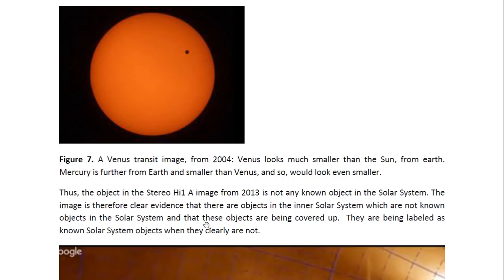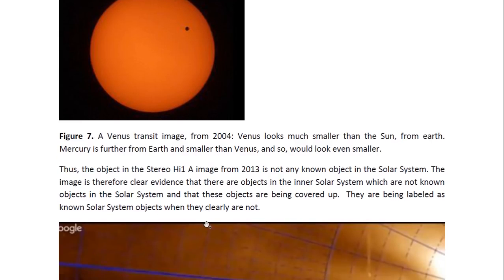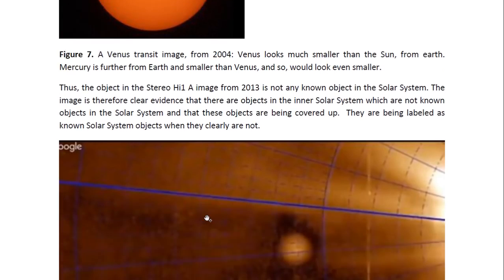Thus, the object in the STEREO HI1A image from 2013 is not any known object in the solar system. The image is therefore clear evidence that there are objects in the inner solar system which are not known objects in the solar system, and that these objects are being covered up. They are being labeled as known solar system objects when they clearly are not.